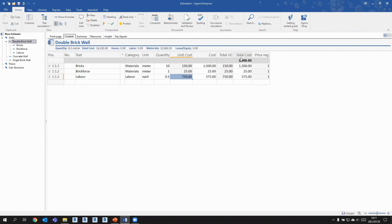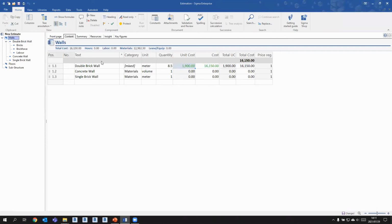I get a total cost at the end, and you can see it at the top ribbon. And if I go one level back again, I can now see my unit cost has now adapted to whatever's below that. So again, anything that's below my double brick will be captured and put together here. So now it will take my total cost times it by the quantity of this wall, and it'll give me a total cost of my project. And you can actually just build around this whole process quite easily without having to think too much about it.